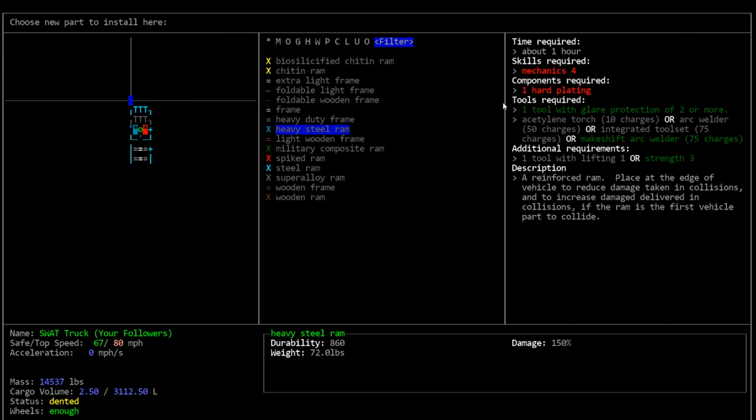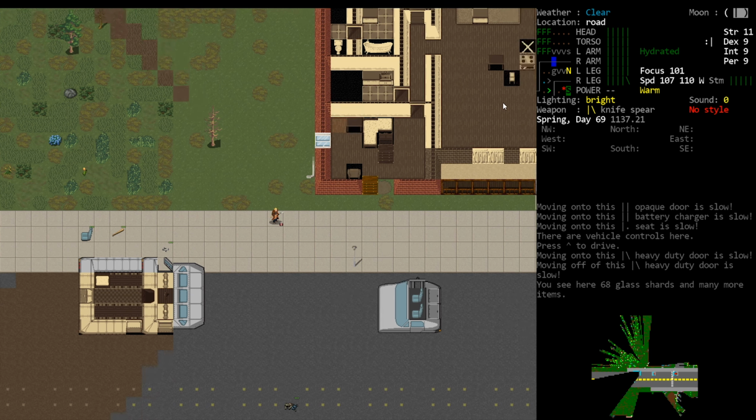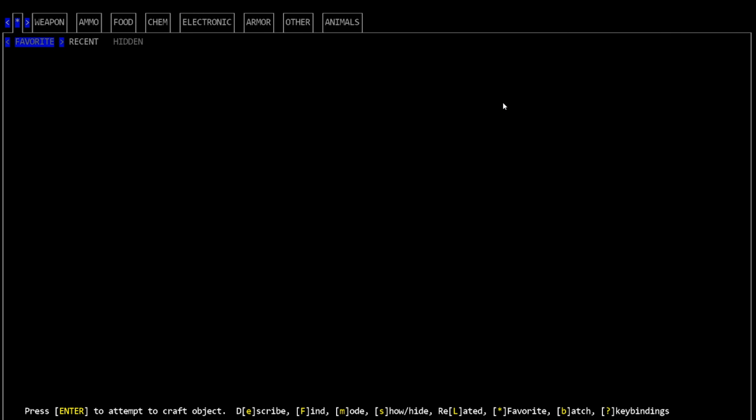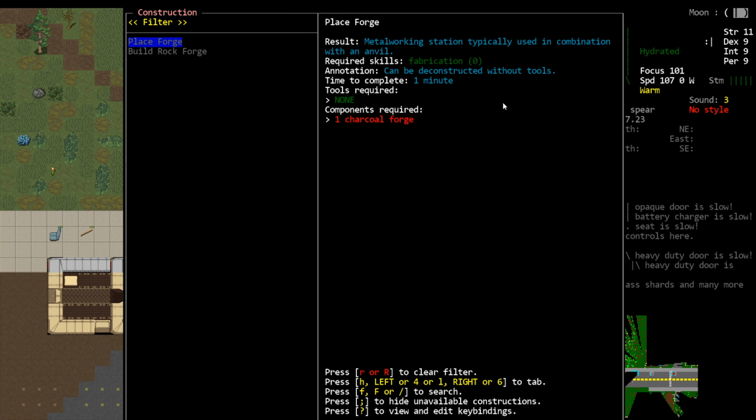We can make hard plating from lumps of steel, I believe, but again, it requires a forge, which we don't have. We could work towards building a forge. We have been doing a lot of looting, so it might be nice to try and do something a little bit more constructive. Doesn't the forge, go back, forge require a high fab or something?